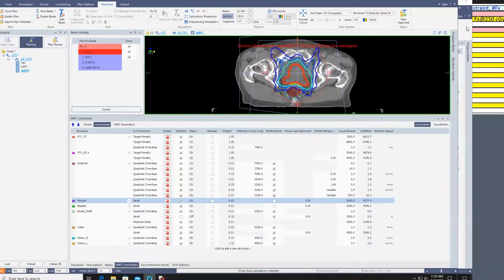Do you prefer to see, for example, for the rectum, one cost function with a low power and the other with a high power? It means, for example, use 1 or 20 to control the high dose and low dose regions. Do you prefer to see your cost function for one organ?